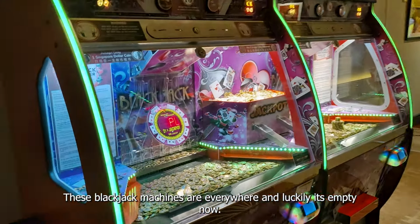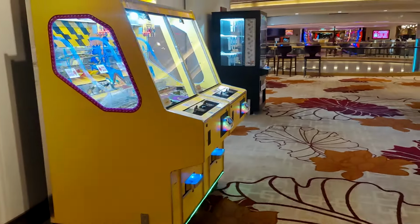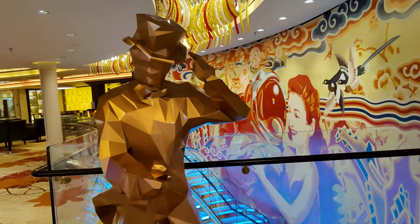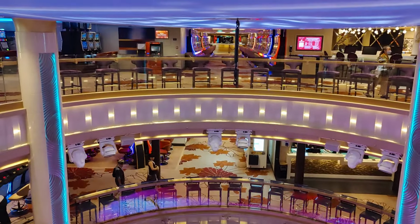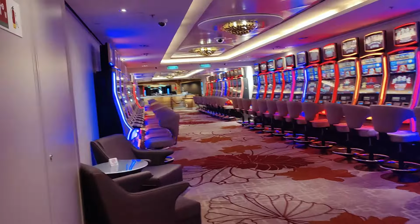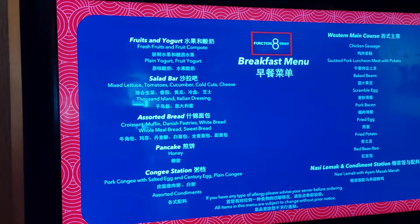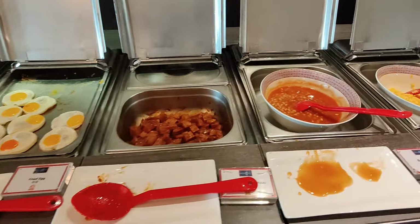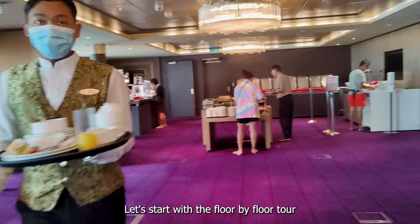Blackjack machines are everywhere and luckily it's empty now, otherwise there are a lot of angry people around here. Start with the floor by floor tour.